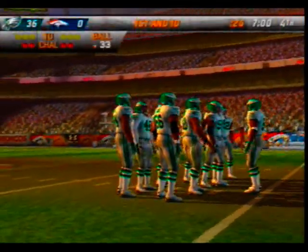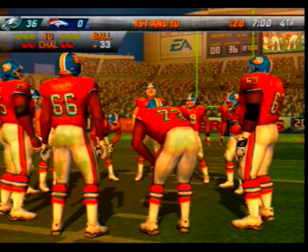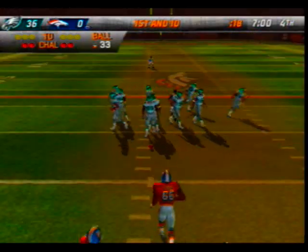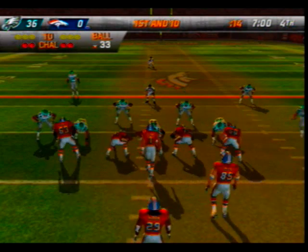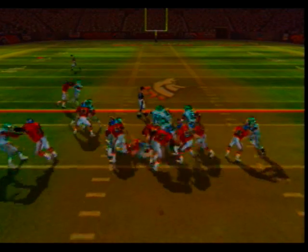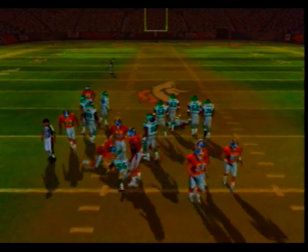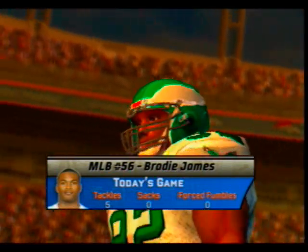So we've reached the end of the third quarter with the Eagles ahead of the Broncos 36-0. The Broncos, who are just about dead in this one, have the ball as we start the final quarter. So they have first and 10 here on the 33-yard line. Looking to run it here. James is there for the tackle. Houston with a nice burst through the middle that time. 5-yard pickup.